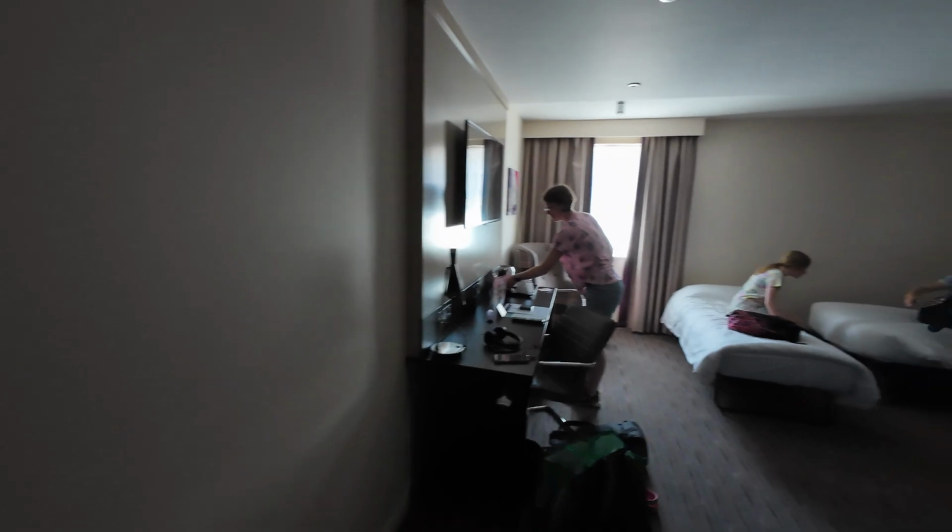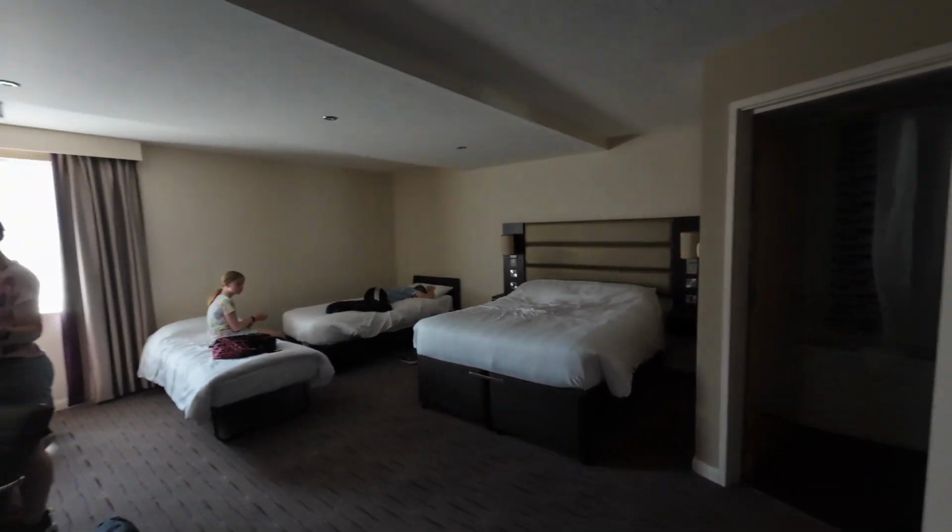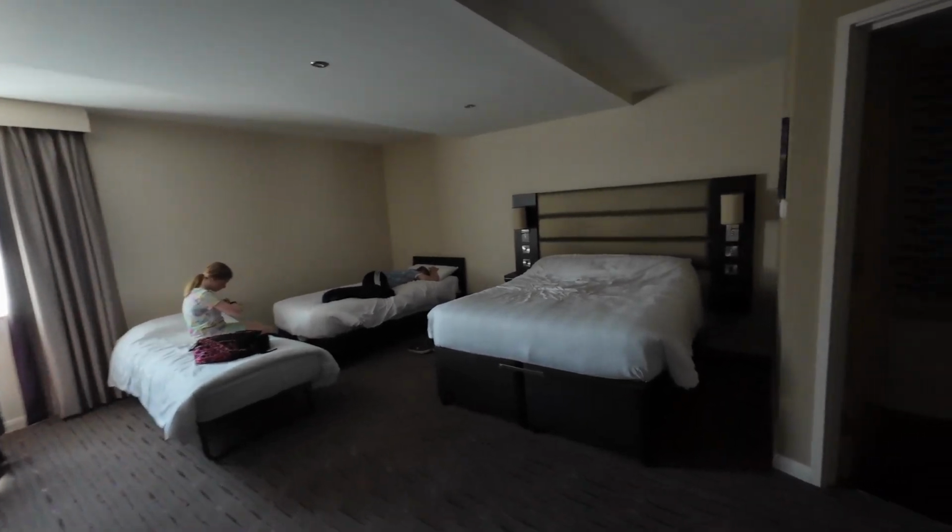Hello everyone, so we're at Premier Inn, Blackpool Beach. I'll show you the room. We're in room number 22, which is a family room. You can just see how big it is. It's actually huge, got 2 single beds and a double.